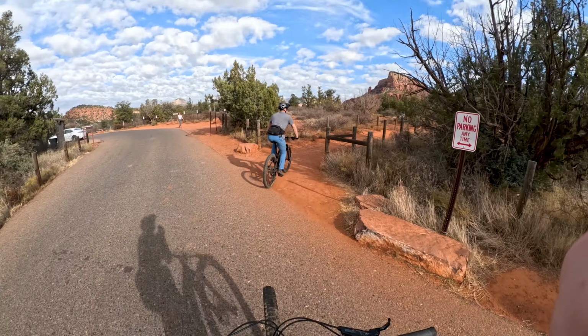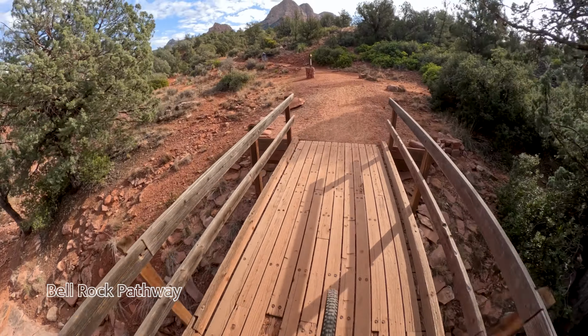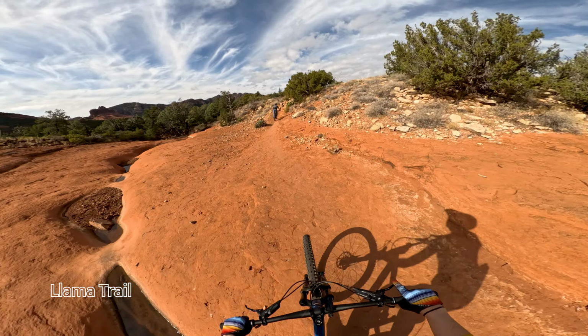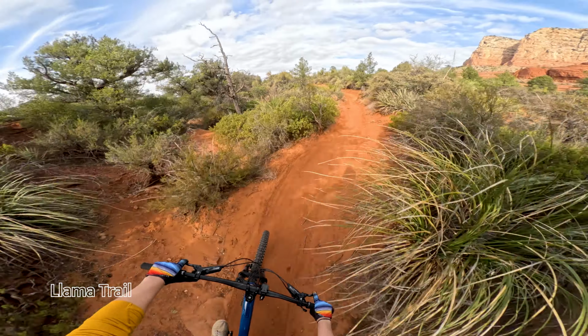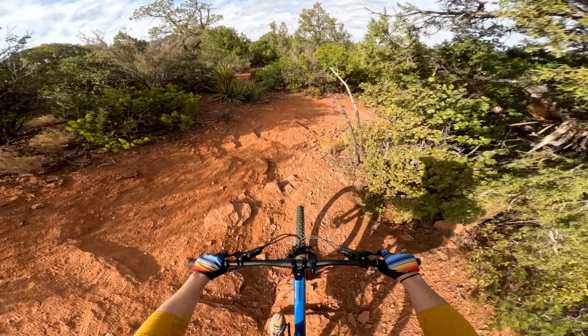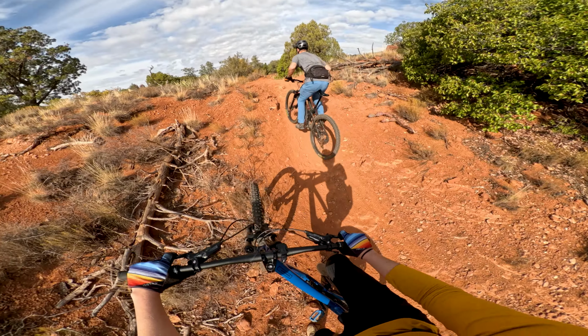It is nearly impossible to recommend one trail for everybody in Sedona because everyone has such different preferences. But this is a great trail for people who have been mountain biking a couple times or even a first time. There's plenty of stuff to learn on and play with, but you can walk anything that you don't want to ride. I'm not even aiming.